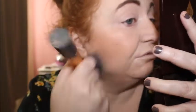Now Pop is more of a peachy pinky tone. Right, and then I'll just blend them in. It's giving me that really nice flushed summer glow.